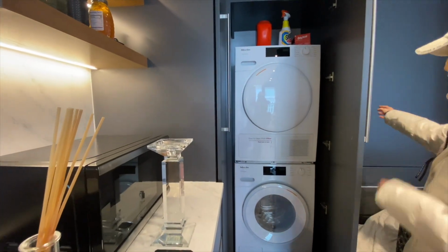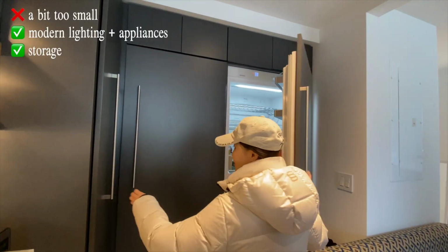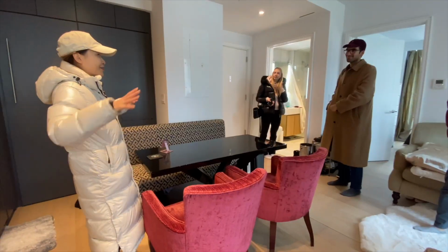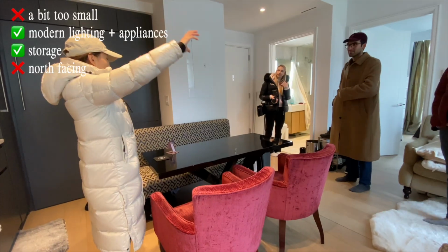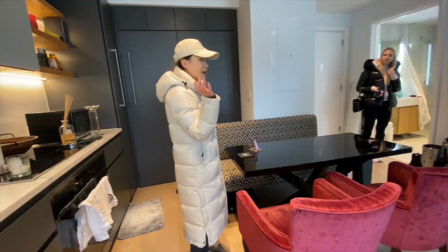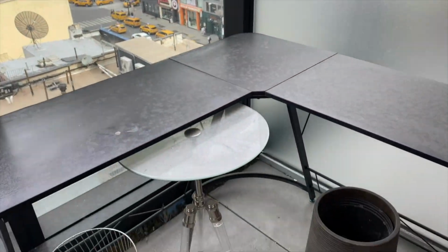This pull-out storage thing. A+ to whoever invented this because this is genius. This, however, is a north-facing unit, and I'm not a big fan of that because there's no direct sunlight at all hours of the day. There's a little balcony, which is a nice plus, but I feel like I likewise would not use it that much, especially in the winter.